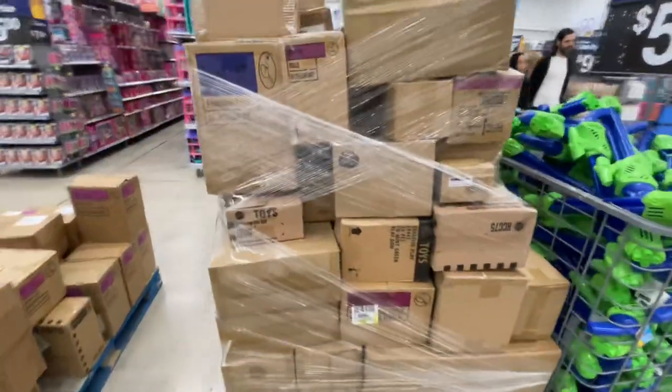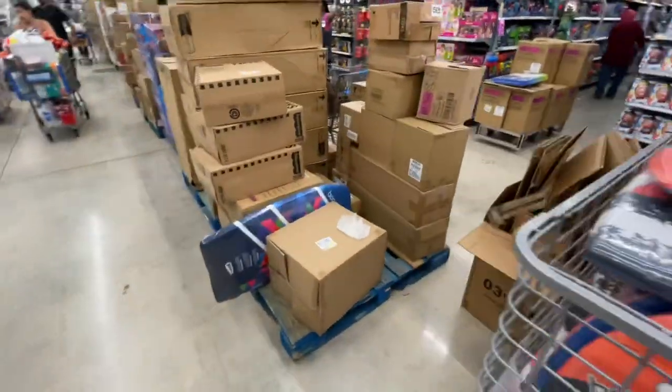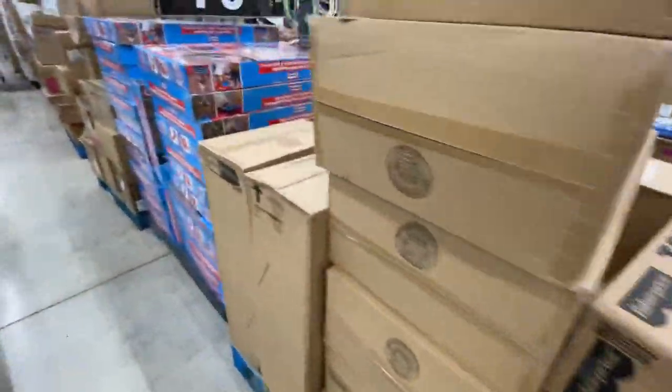I'm definitely happy to get the mysteries again. That's really cool to get the mystery dots and the Porsche and the BMW. I wonder what's going to happen here. Oh my gosh, there's so much stuff. That's so crazy, man. Crazy. I wonder if we're too late.